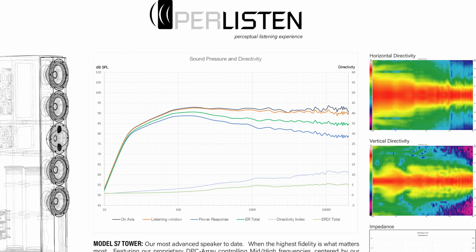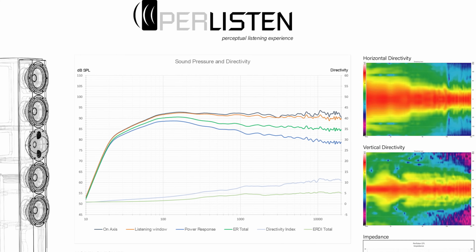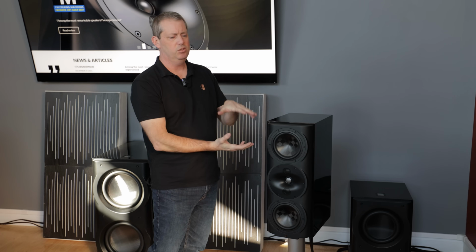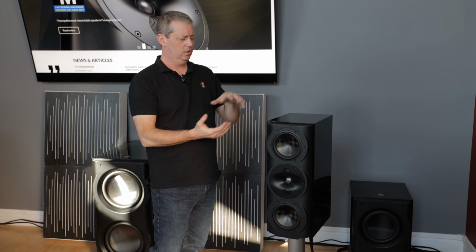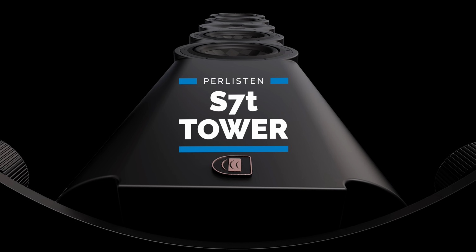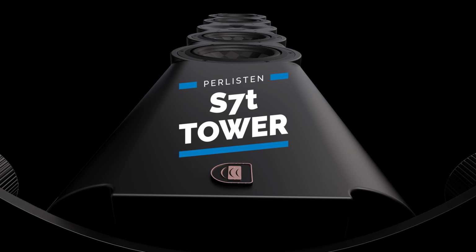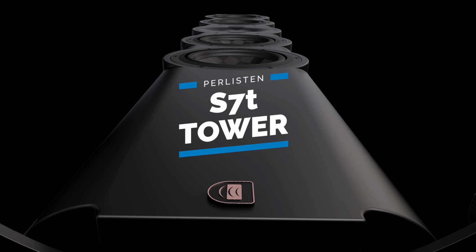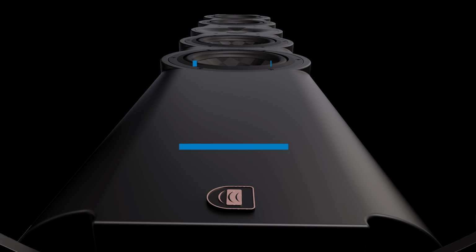We show the polar pattern in the horizontal and the vertical, because they're both important, and you can see how we're looking at it slightly differently. And as you expand within the S-Series, if we add more drivers, how far down in frequency we do the beamforming and control the dispersion increases. So an S7 tower, which is a bigger version of this floor standing speaker, will have more control. It has the beamforming to the highest level.